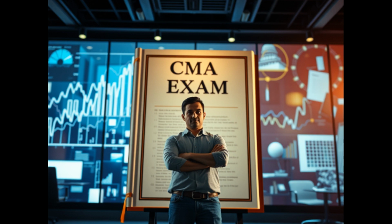The two-part format. The CMA exam consists of two distinct parts that test different aspects of financial and managerial accounting knowledge. Part 1 focuses on financial planning, performance, and analytics, covering essential topics like budgeting, forecasting, performance management, and cost management. Part 2 emphasizes strategic financial management, diving deep into financial statement analysis, corporate finance, risk management, and investment decisions.